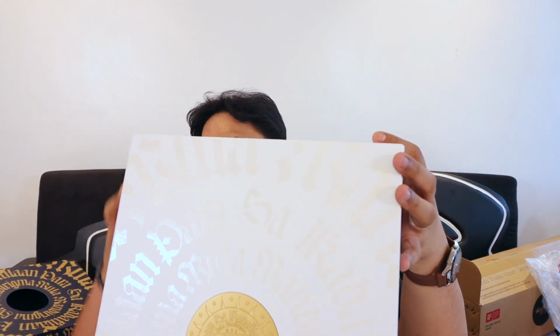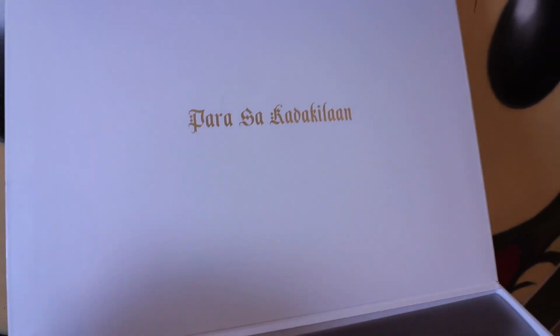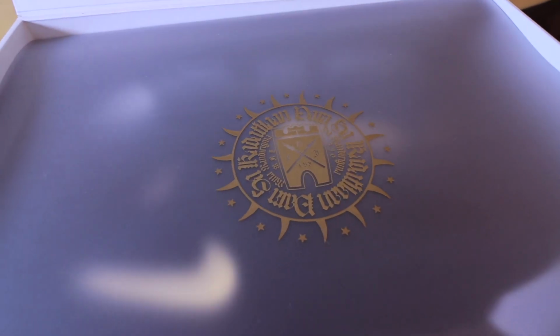How do you open it? I want to open it. Oh, so it is one of those magnetic boxes. So this flap over here opens and closes. So if you pull this open, oh, it's still not there. So it's still looking so super fly. So again, you have over here, para sa kadakilaan. Kadakilaan. Para sa kadakilaan. Parang hindi ako Pilipino eh. Hindi ko masabi na maayos. But anyway, so that same logo is here on the shoe, or on top of the shoe. And bam, guys, there you have it.